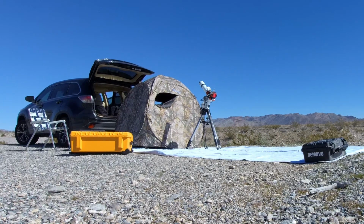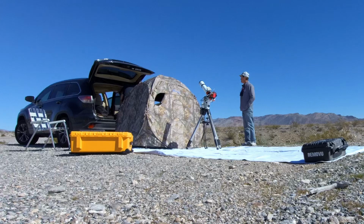My friend is off looking for a piece of paper that we think got blown away by the wind. It's a very important piece of paper.